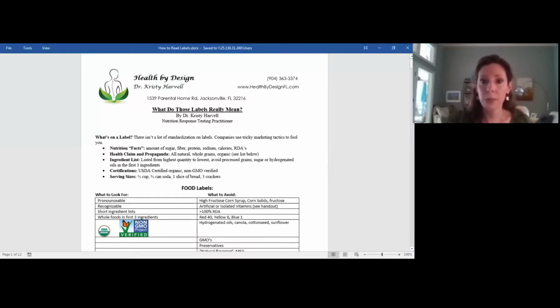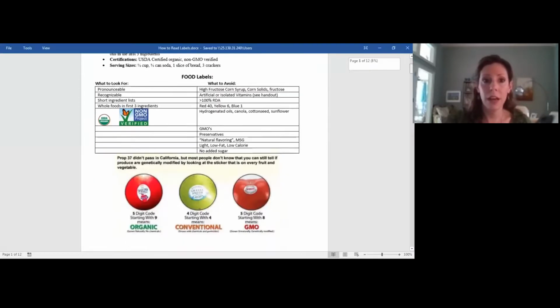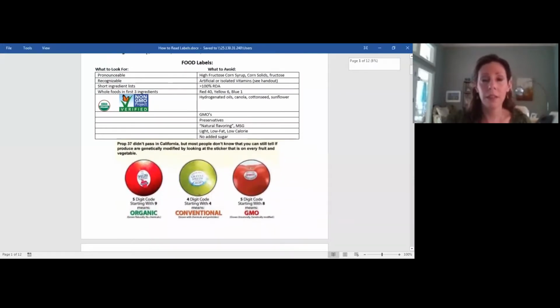So food labels: on the left here we have what to look for, and then on the right, in contrast, would be what to avoid. So if it's pronounceable, so if the ingredients are recognizable and list all whole foods, for example. A short ingredient list. When you start getting those ingredient lists that have a gazillion different words and all these different chemicals and things that you can't pronounce, that shows you the difference.